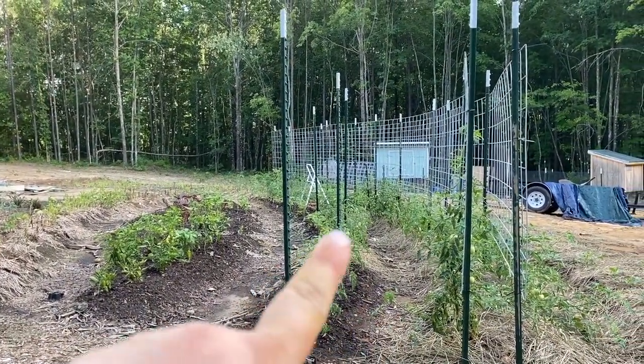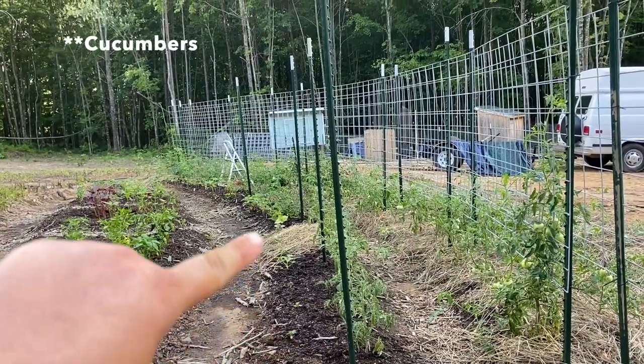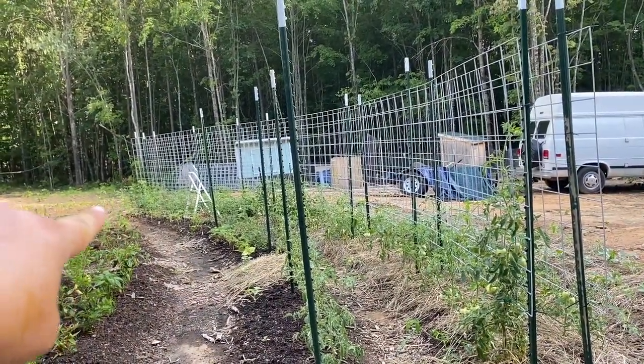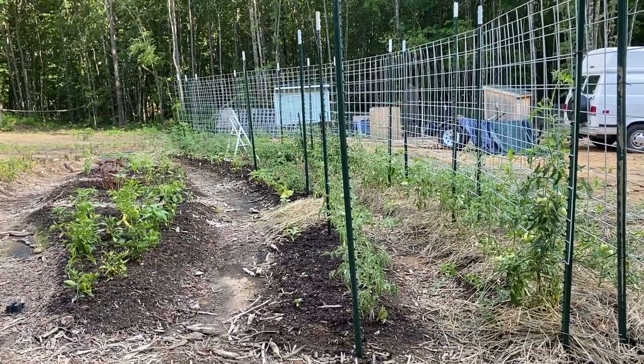I'm gonna set two there. On this side, though, there's squash here and then beans here. There's a little bit of tomatoes right there. But I'm gonna go ahead and have them on their own separate cattle panels.